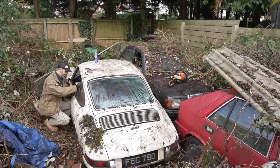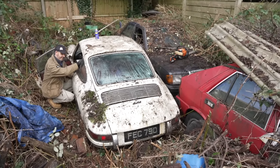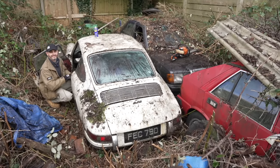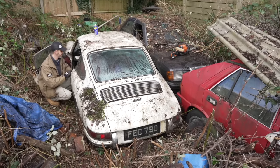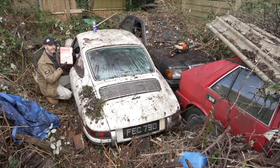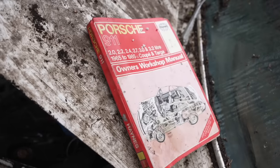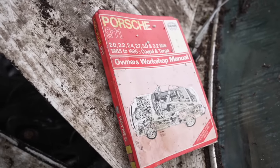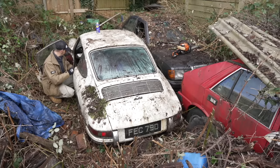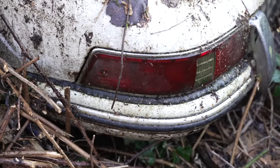Good old WD-40 strikes again. I've been working the release for the engine lid, which is in the aperture here. And I think I heard it ping. Also, while I've had a quick root in the boot, I haven't gone into the car too much. Nice little, slightly swollen from moisture, 911 Haynes manual. Haynes are a friend of mine. So let's see if the boot engine lid lifts.